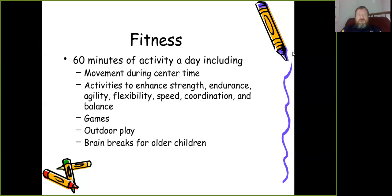All right, for that health, safety, and nutrition piece, the recommendation is that all young children have at least 60 minutes of physical activity a day. Young children need large motor, boisterous, active play to support not only their physical development, but also their emotional and cognitive development. So this includes movement indoors during a center time. It also absolutely includes movement outdoors, games that are played that are social games that require movement of our whole bodies, and give us opportunities to increase our endurance and strength and speed and balance.